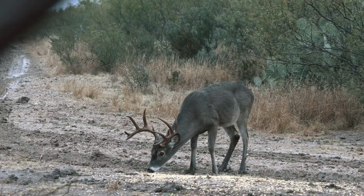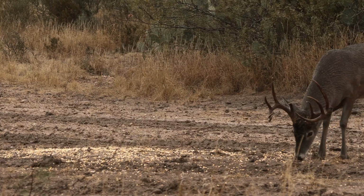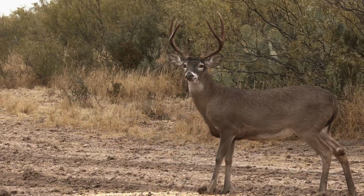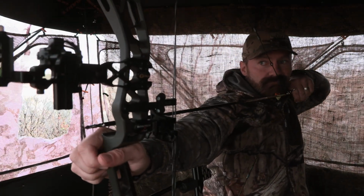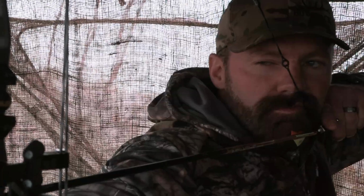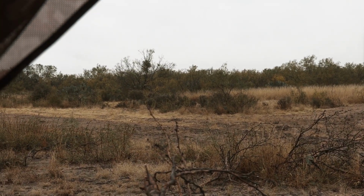The misty rain kicked off the pre-rut action and we were covered up in bucks. We decided we would sit all day if needed, and after passing some great bucks, a long-time black antler buck walked in that I definitely wasn't going to pass. The shot was perfect and we saw the buck go down quickly.